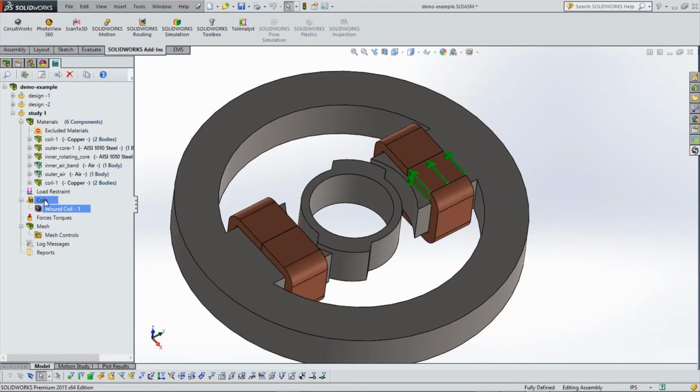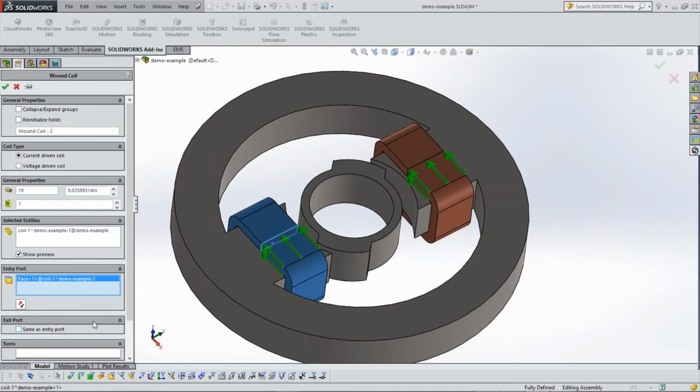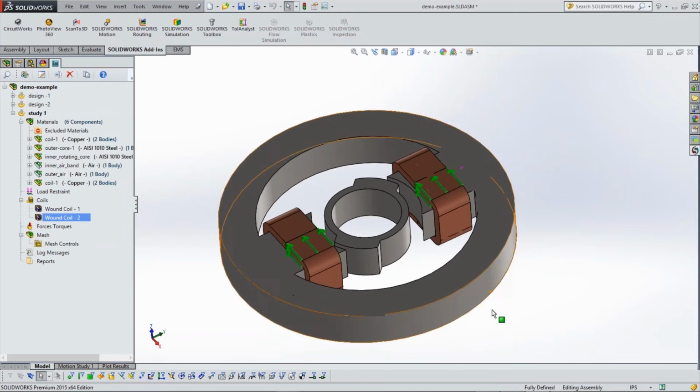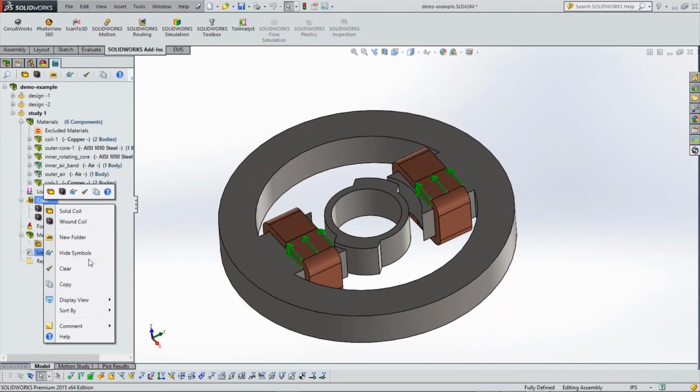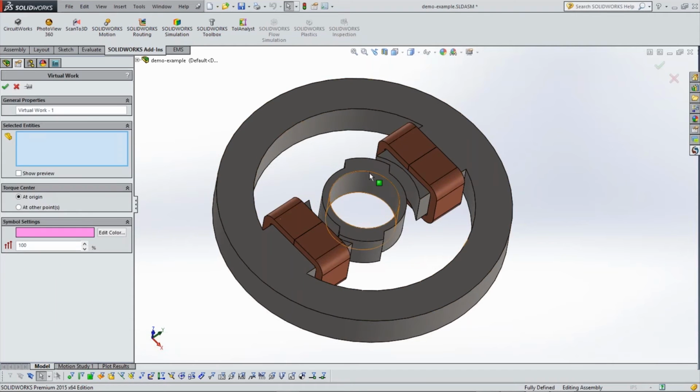We do a very similar definition for my second coil here. Select the wound coil. I select the entities that comprise the coil, and then I pick the phase through which the current enters. I specify the number of turns and the current per turn. Okay. Now with this, the coil definition is over, so I'm going to go ahead and hide the symbols. Next, it's very important for me to compute what's the torque acting on my rotor here, the rotor part of the circuit here. So I request the program to give me the torque acting on the rotor.